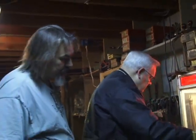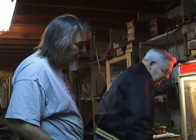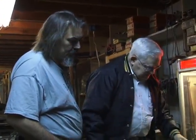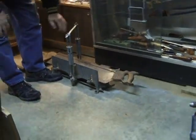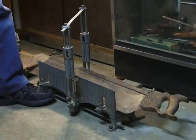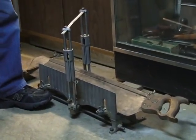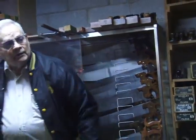As far as the rest of the collection, I do have lots of miter boxes, and they take up a lot of room. This is an aluminum miter box by Stanley. It has all the right stuff. And there's all kinds of mitering tools over in here and so forth.